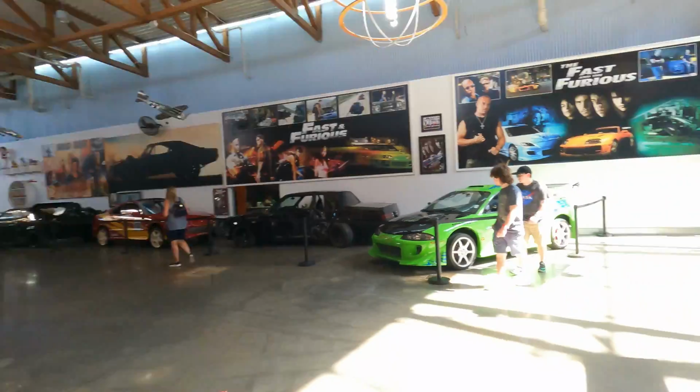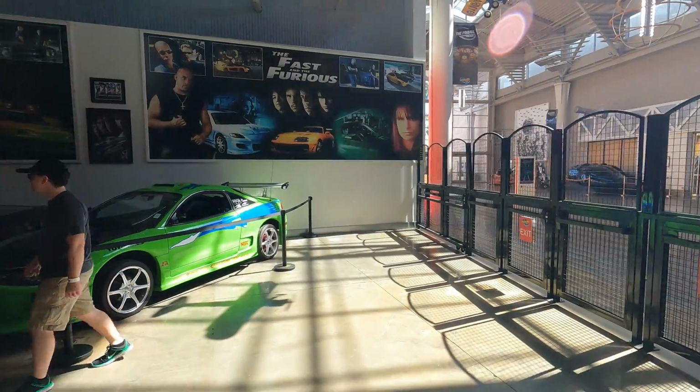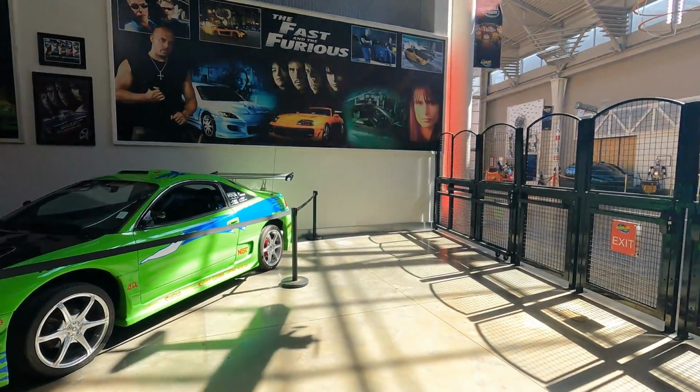All right, let's go over and see. We'll go to the next room now. We're gonna have a lot of the Fast and the Furious stuff here. This building here is like it used to be a mall or something, and it is full. They filled it up. They have restaurants, they have everything in here. Bowling alleys.